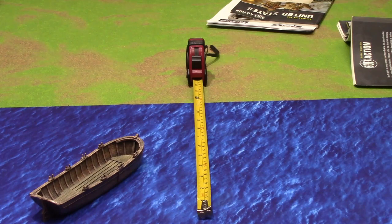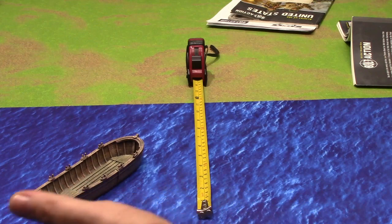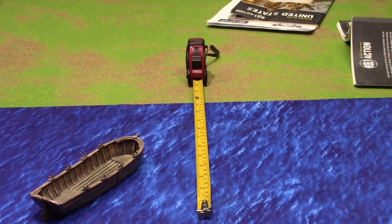This again, it has the waterborne special rule, but its movement restriction written into that is it can only move 6 inches with an advance. You cannot give it a run unless it has a motor, and I think there's an upgrade you can give them for motors. But regardless, it either has a motor or it doesn't. Now, this model does not have a motor. It's going to advance 6 inches. All it can do is advance.